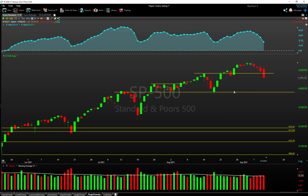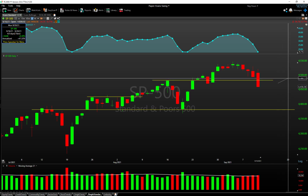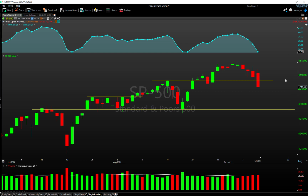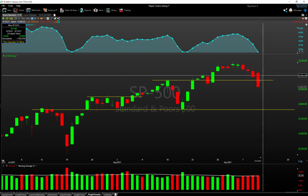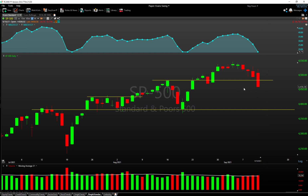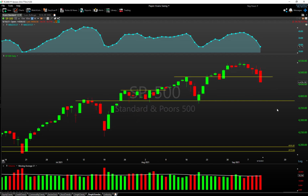So to me, buyers need to get back above this level as quickly as possible. We want to see this market closing back over, call it 44.80, even call it 4,500 if you just want to give it a little more room and confirmation. You want to get this market back over and up towards basically the day's highs or where we opened the session on Friday.